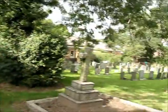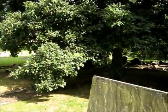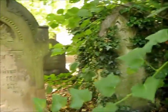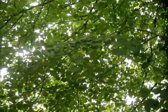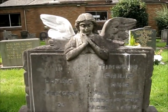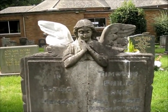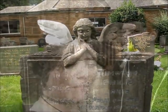So anyway, there's quite a nice graveyard here, so let's have a look around at some of the gravies and get a few pictures. They mended the wing! For once an angel got its wings back. They're always missing their hands and wings.